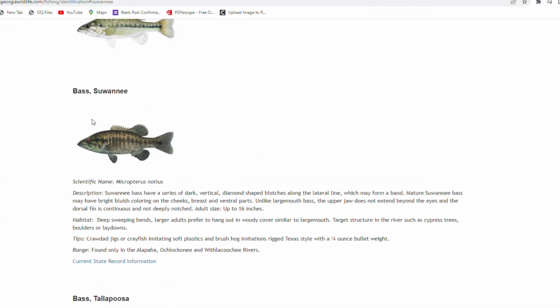Suwannee bass, some people call them a South Georgia or a Florida smallmouth. They kind of look a little bit similar. They're their own species, very unique traits, some turquoise in there, very large lateral lines going down the side. It's pretty similar to a smallmouth, but they only get about 2 or 3 pounds. I think the Georgia state record is about 3.5. I caught a 2.5 pounder out here last year, and hopefully we can get another big one.